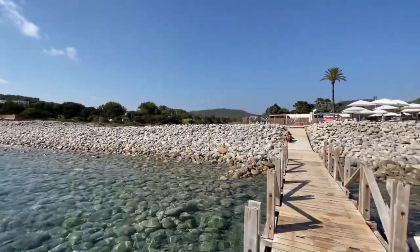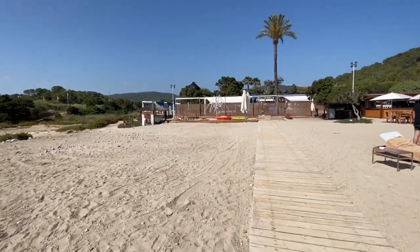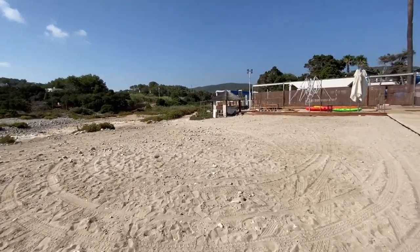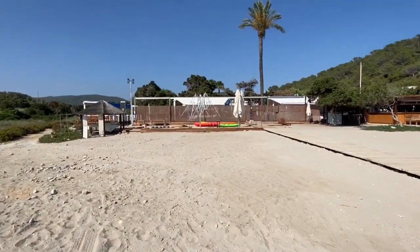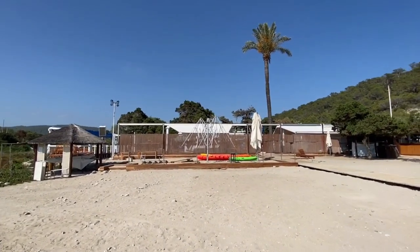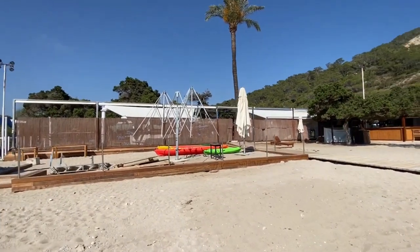And Blue Marlin is just non-existent. It's not even built. And here, this is Blue Marlin. Totally different. There's nothing here. This is where all the day beds are, the big square beds, the round beds, the loungers. And the restaurant, the bar area, and the DJ box. But there is nada here. Looks more like a kayak school.